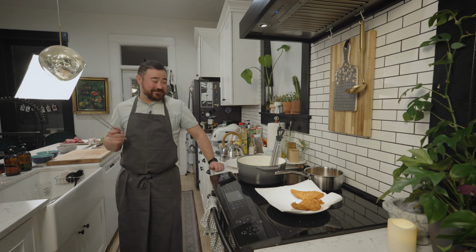As that skin crisps, I'm gonna quickly add in a little bit of garlic. The garlic I've smashed with my knife to release those aromas, and then also some sliced ginger. Those are gonna start to toast up, release some of their aromas, which is gonna translate well to our teriyaki sauce that we're gonna add in.